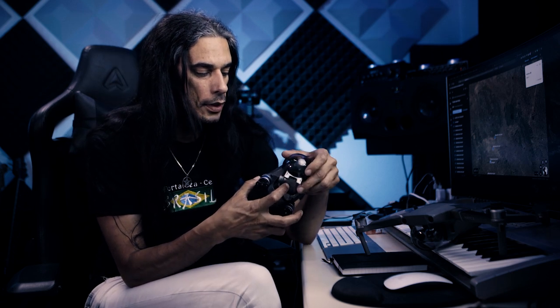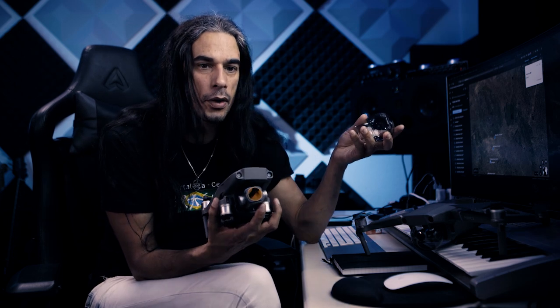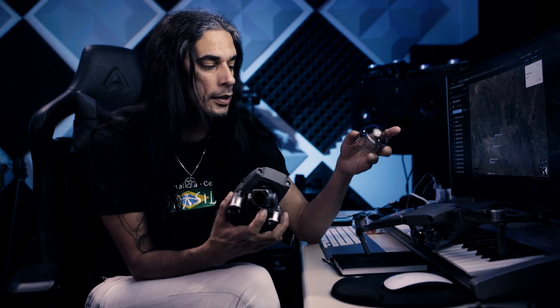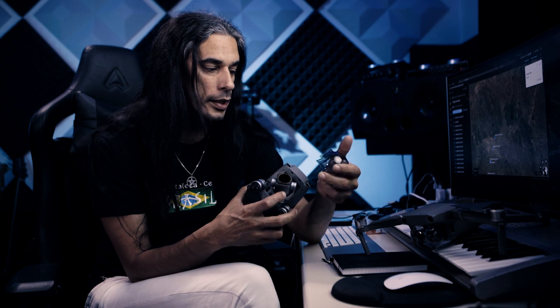So I was in this situation where I couldn't react to this. I would have to go back home because this storm was coming in, and I couldn't go there and try to get it.